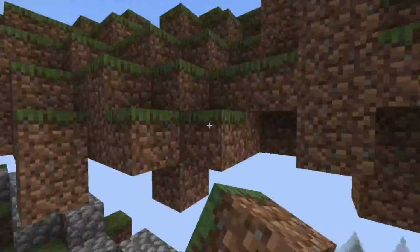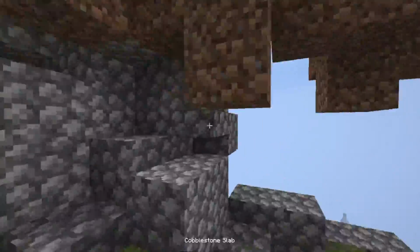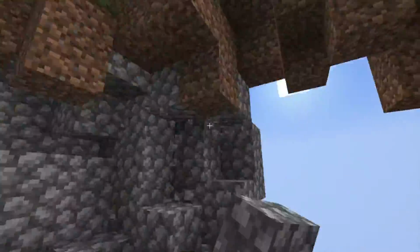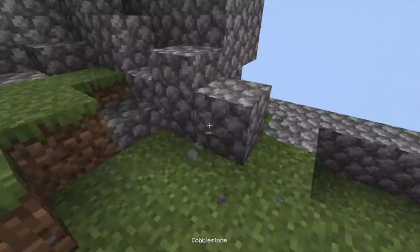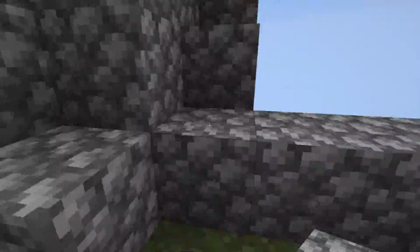So this is a cliff build. There's also a pond in there. This took 1 hour to build. I mean, a bit longer than an hour to build.